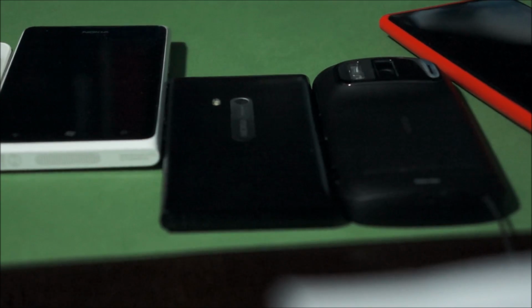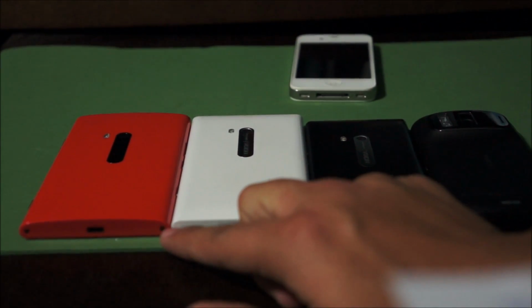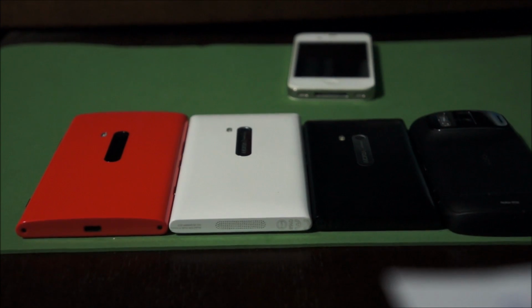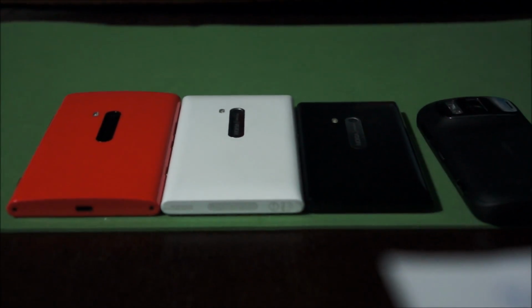Let's just zoom in on those two right there. After those, you have the Lumia 900 at 11.5 millimeters thin, so there's about half a millimeter between the N9 and the Lumia 900, something I really can't see. Then you get the Lumia 920 at 10.7 millimeters thin, so this is actually the thinnest of the Lumia devices. Of course, I believe these dimensions are taken at the thinnest point in the device. And then you have the iPhone 4 coming in at 9.3 millimeters.